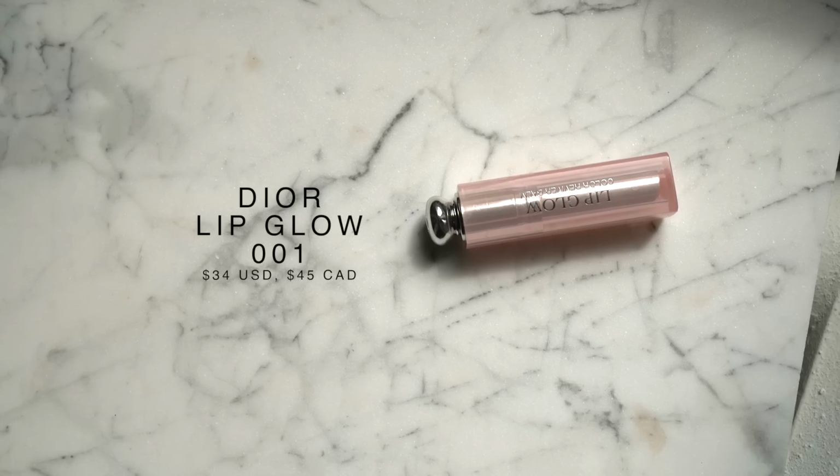And then the last lip product that I have been loving this month is the DIOR Lip Glow in the shade 001. This is a product that I never thought I would actually like. It's been around for a really long time. It almost just slightly enhances your natural lip color and then adds this incredible glossy finish. I'm actually gonna put on the Bite lip gloss because I love it so much.